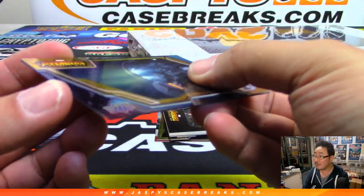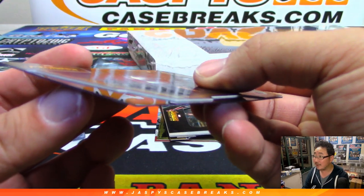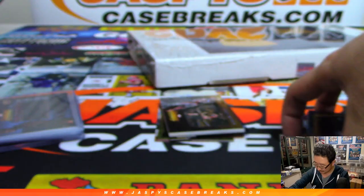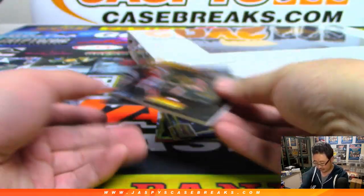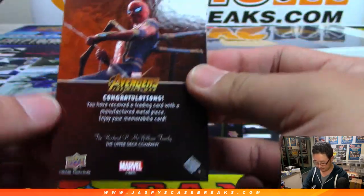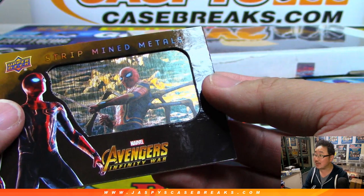So, Arthur, I don't know if you saw these earlier, but there's a die cut on top of this acetate card, which I think is a cool design. There is strip mined metals. I guess, yeah, there is a metal piece inside there, which looks kind of cool.